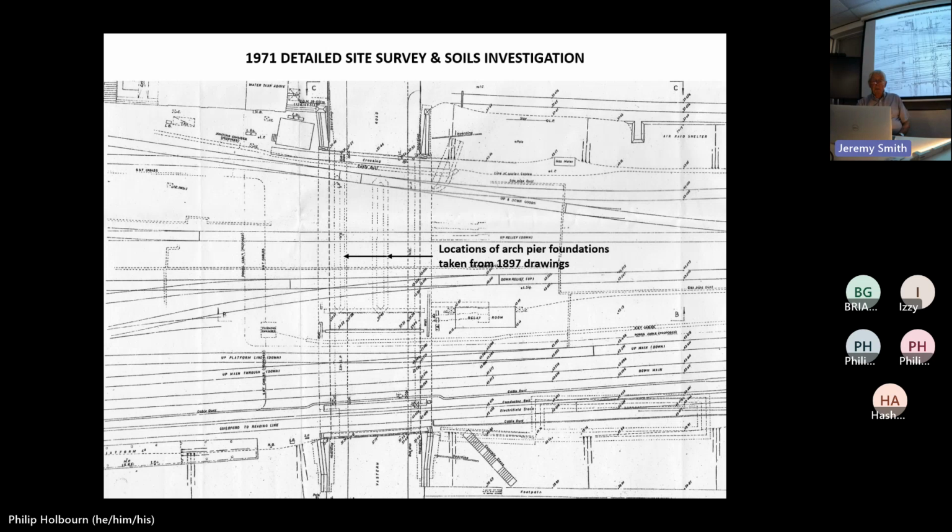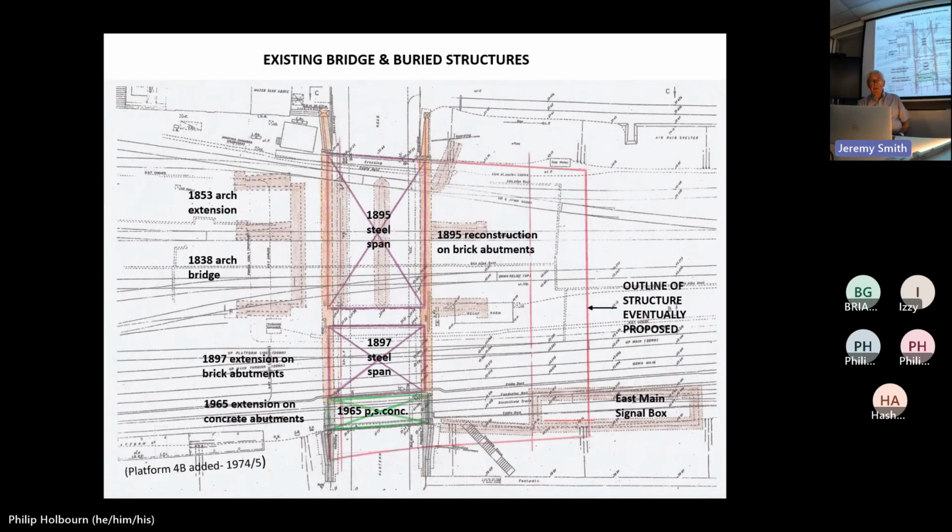Eventually, I was able to produce a composite drawing, all very pretty and complicated, to show all the different structures that were there when we were starting the design: East Main signal box, the various foundations, the various structures and the extensions of the bridge and so on. It is very valuable to know what was there.